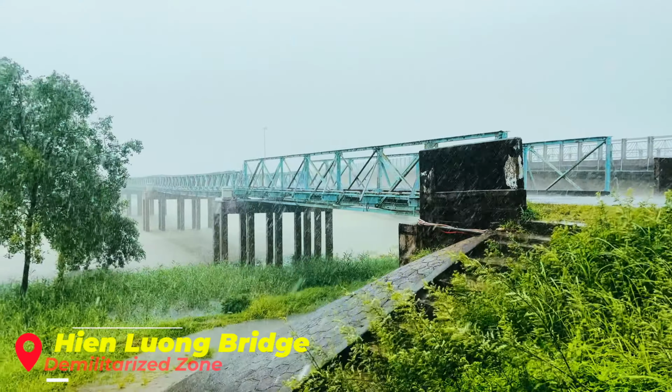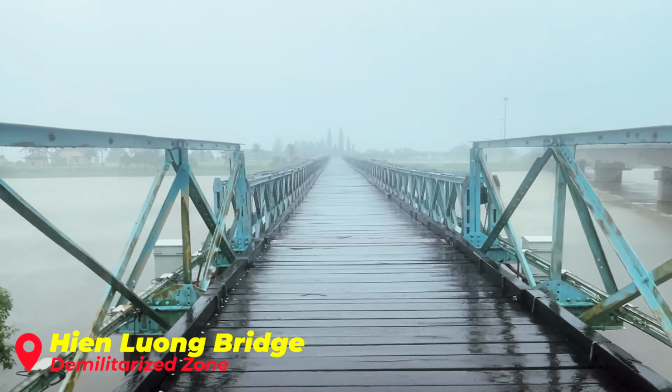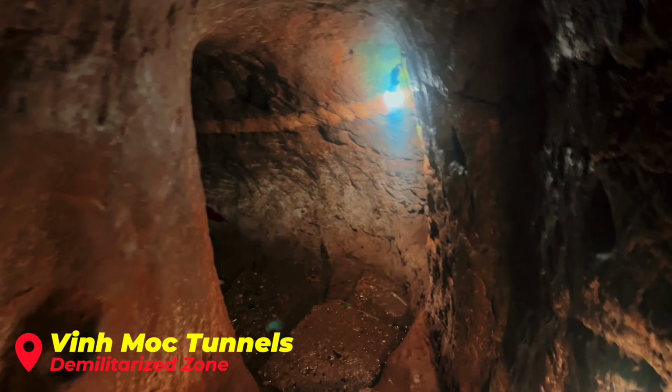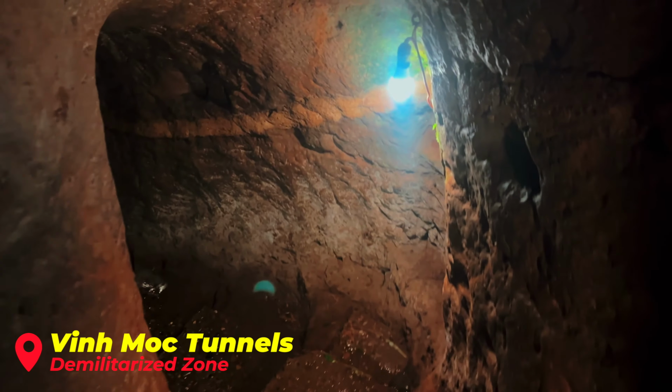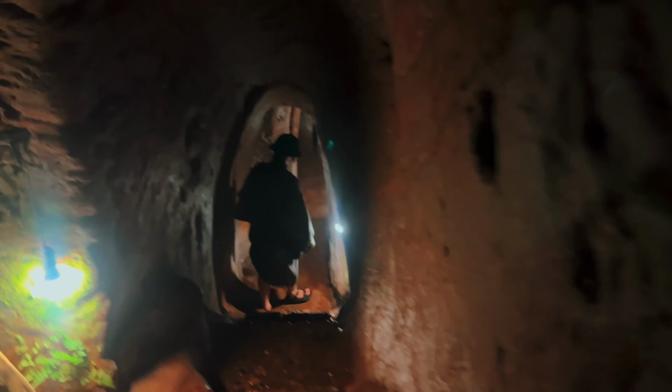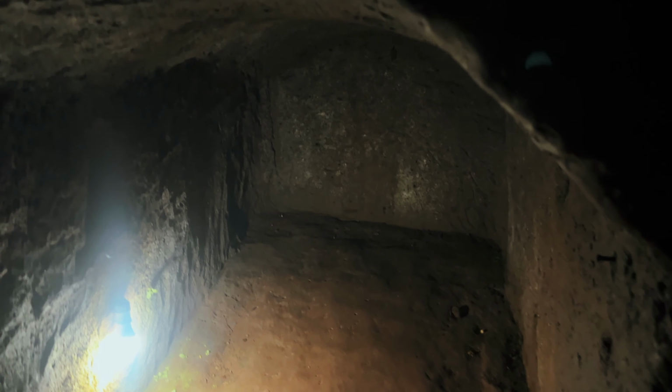This bridge separated North and South Vietnam, whole families separated just by this river. One of the more interesting places I've seen was the Vinh Moc Tunnels. Whole families lived underground, cooking meals, raising kids, all to survive the constant bombings.